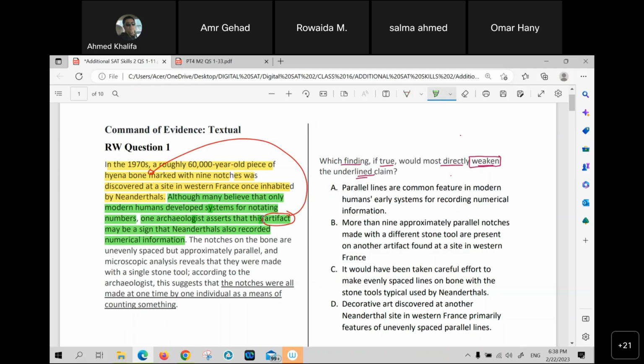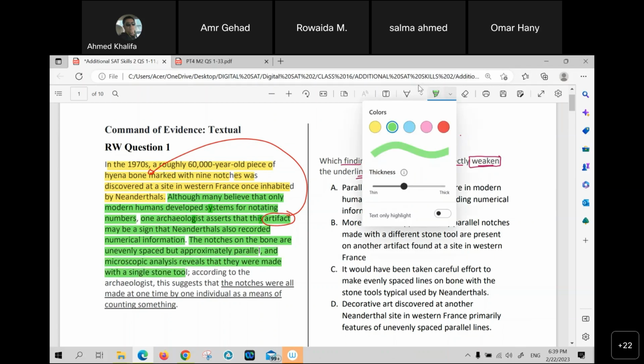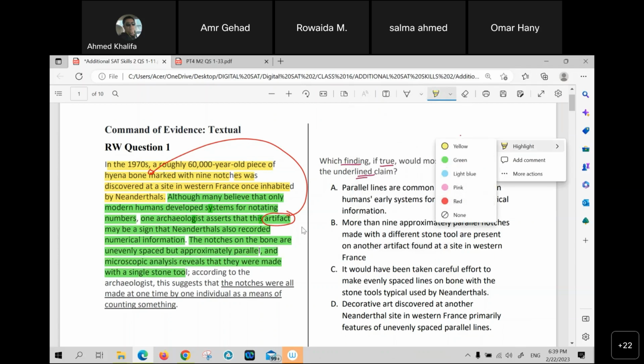And then what else? There were some signs or notches on the bone, and they are unevenly spaced but approximately parallel. They were parallel, which is very strange, on a hyena bone. Parallel notches. And microscopic analysis revealed that they were made with a single stone tool. That analysis was microscopic, so it was modern, and it revealed that they were made with a single stone tool.